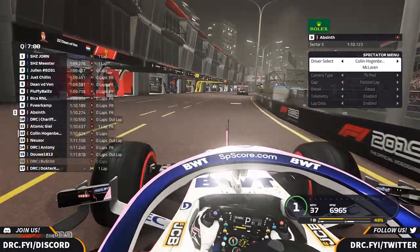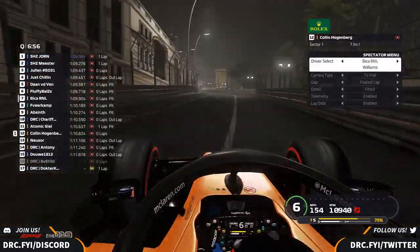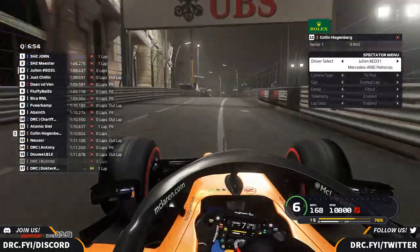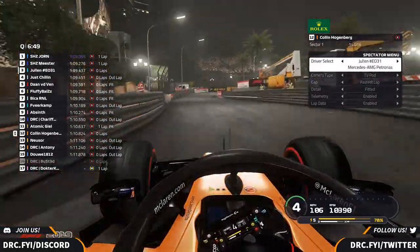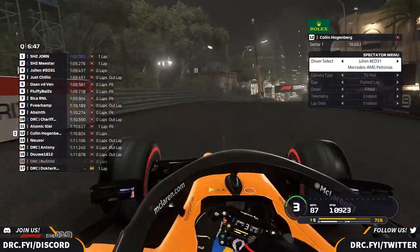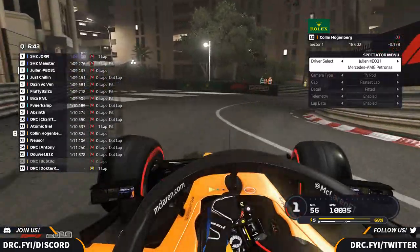So then, Colin has just started. Julian is also out, actually. Let's start with Colin for a moment. Julian has just set the fastest first sector. If he does that in a second, we will switch over as soon as possible, and stay on board with Colin, just see how he's getting on.